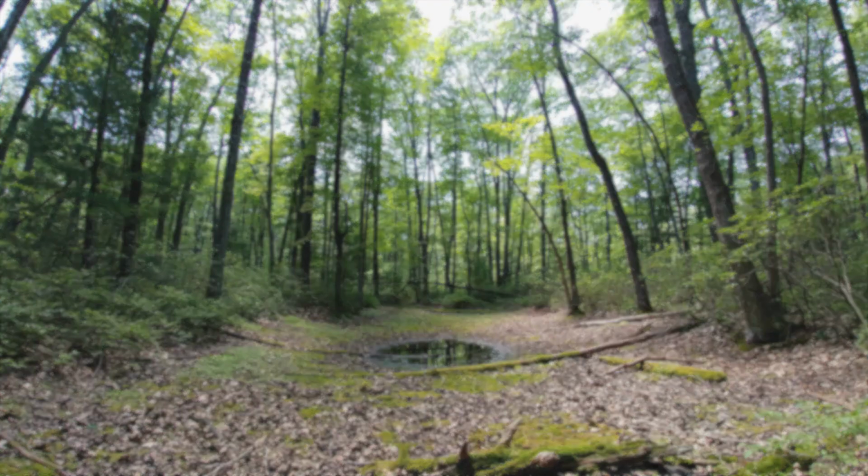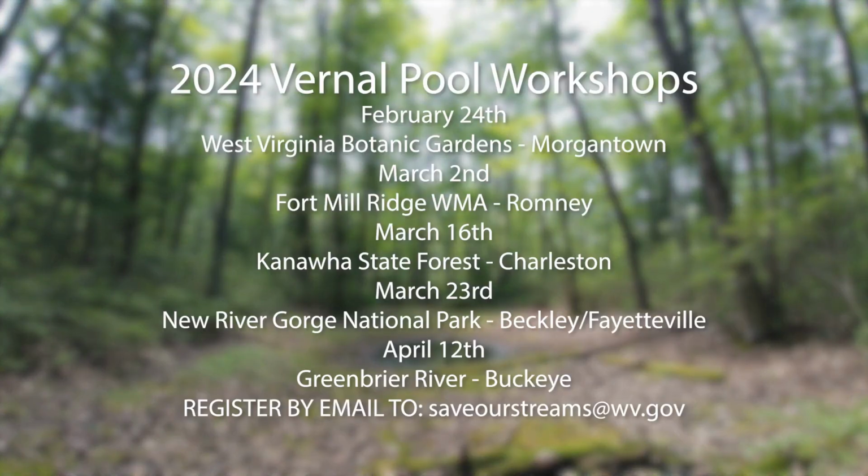Here are the dates and locations for this year's workshops. Space is limited, so if you're interested, you'll need to register by sending an email with your name and the workshop you want to attend to saveourstreams@wv.gov. We'll also have this information posted on our social media.